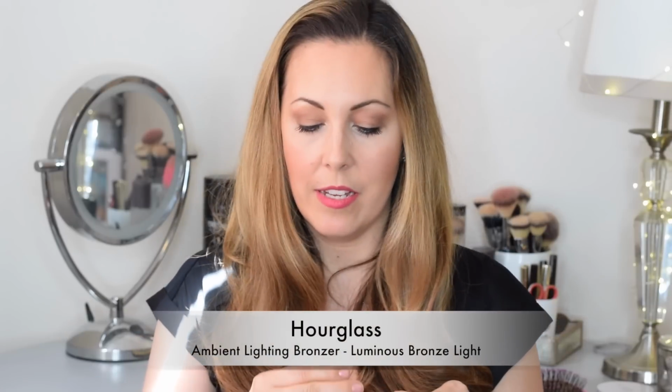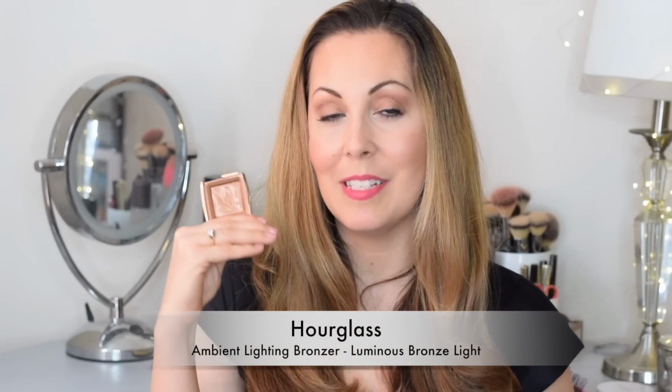So the same is true with bronzers. This is a travel size of the Luminous Bronze Light. This is my all-time favorite bronzer. I think it looks gorgeous on the skin. They have 4 different bronzing shades, and I think I'm going to be picking up a full size of this the next Sephora VIB sale.